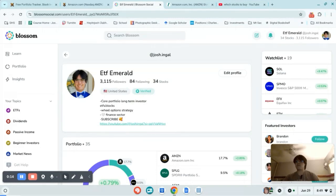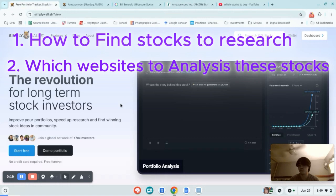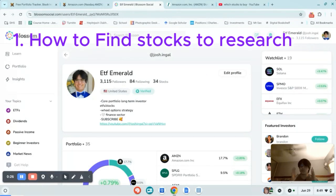So I got 3 different apps. We're going to use Blossom, of course Yahoo Finance, and my favorite, Simply Wall Street, which is the best one, which we're going to get into second. So first, let's start in the section. First of all, we have to know which stocks we're going to research in the first place. That's where Blossom comes in.